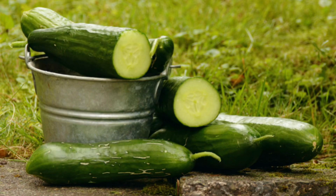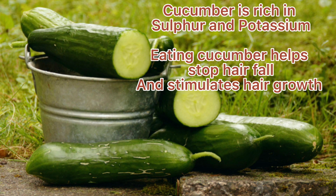The first fruit to include in your diet is cucumber. Cucumber is rich in sulfur and potassium. It helps to stop hair fall and stimulate hair growth.